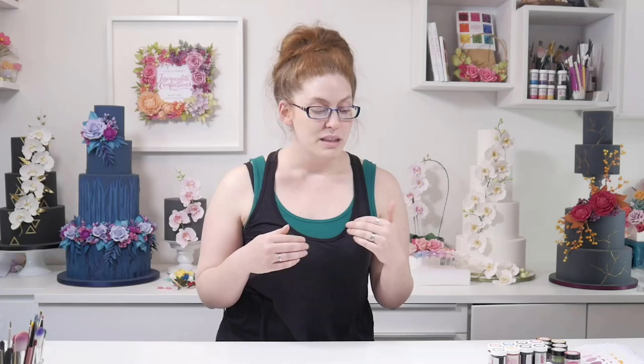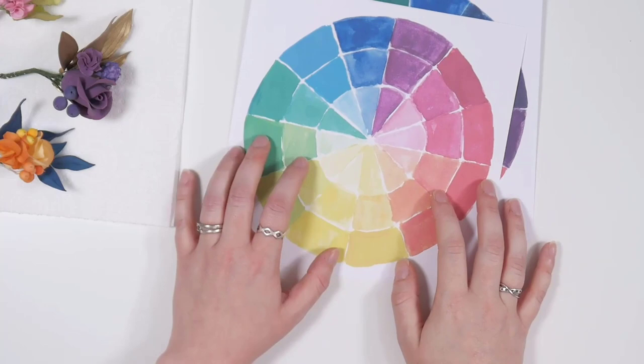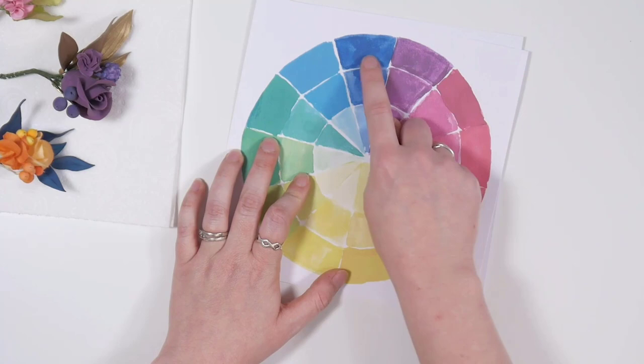So this is where the colours come from the same bit of the wheel, and a great example of that, because I happen to have one I made earlier, is this one here, where it's all the blues, the purples and the pinks. They go together because they're neighbours on the wheel. So to find your harmonious colour palette, you're just taking a section of related colours.